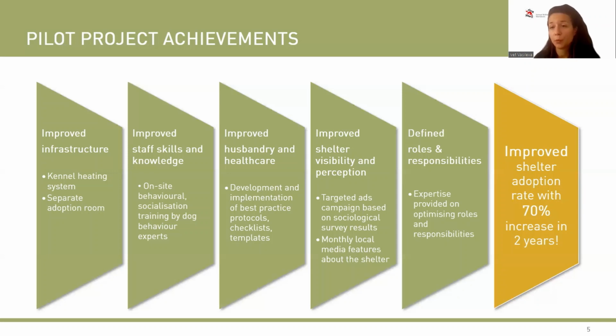We improved the husbandry and healthcare by helping the shelter develop best practice protocols, checklists, and templates so that they could establish regular routines, which not only improve the running of the shelter, but also improve the quality of life in the shelter. We helped the shelter improve their visibility and the perception within the community.